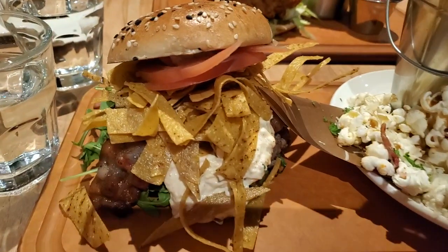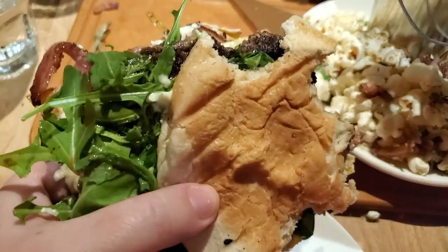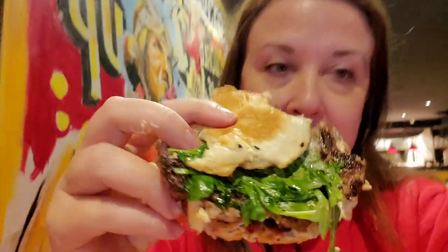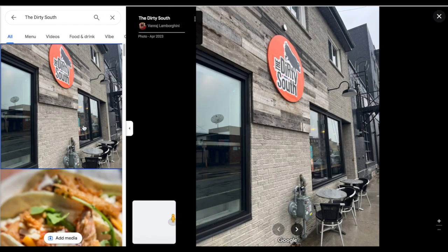And this burger was the burger of the week. It had a smash burger together with tortilla chips. So anyway, here's me eating the bacon off of the popcorn, and it had different cheese on it and spices. It was so good. And here is the burger. I'm showing you how actually huge that burger was. I barely could finish it, but oh my gosh, it was so good. The combination of all of the flavors, the arugula, the burger, the tortilla chips, I think it was some kind of feta cheese or something like that. So good, you have to go.